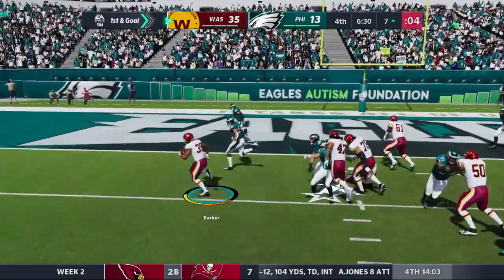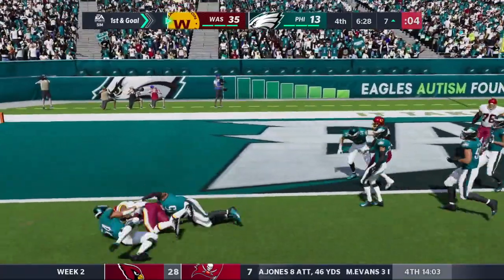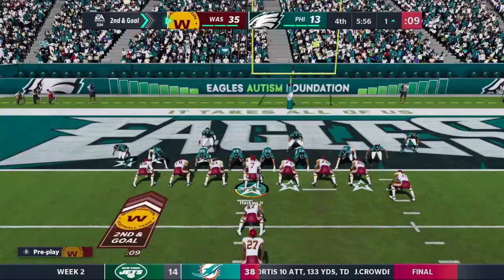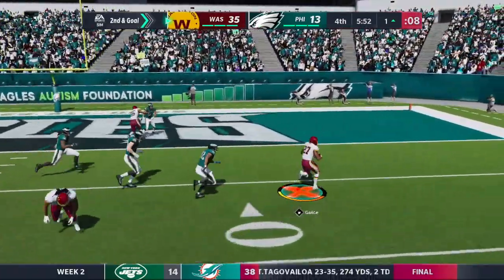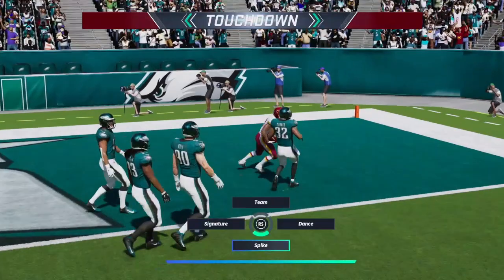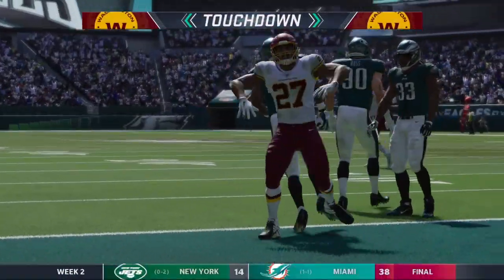They'll try and run for it on 1st and goal. And he's going to press this one forward. Geis with the carry on 2nd down. And he is into the end zone for a Washington touchdown.